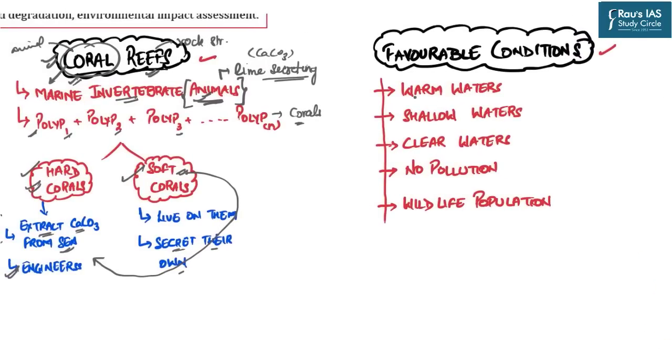First of all, warm waters. The temperature of the waters in which the corals can be formed ranges on an average around 23 degrees Celsius to 29 degrees Celsius. They are also found within the thermal range starting from 20 degrees Celsius up to 32 degrees Celsius. But it is to be understood here that corals are not eurythermal species. Rather, they are stenothermal species.